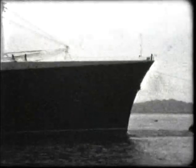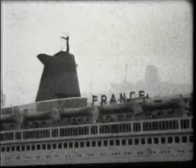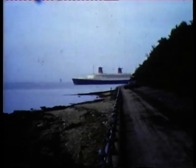These black and white shots are of her coming up Southampton Water. France is a lovely looking ship, a rival to the QE2. She's seen here off the Isle of Wight.